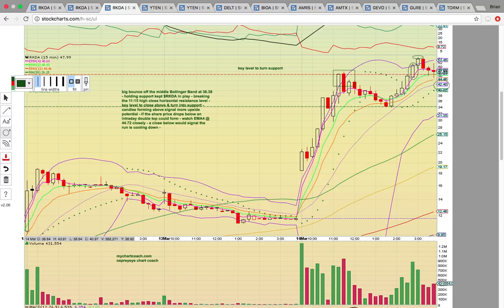You know, that's the bull bear line, and so above that level, RKDA is bullish. But if it drops below, that would be a red flag, and it could drop down to test that low of day support here, that intraday support at 130.34. And if 34 broke, there's that 20 20 level again, you have the 50 simple moving average way down here at 26. A break below the middle Bollinger Band many times leads to a 50 simple moving average test on the 15-minute chart.